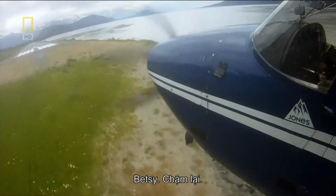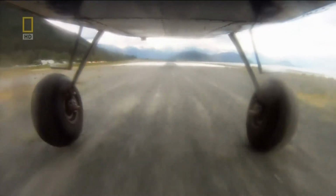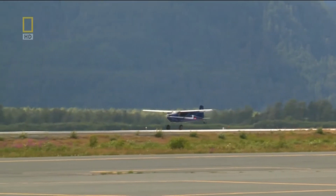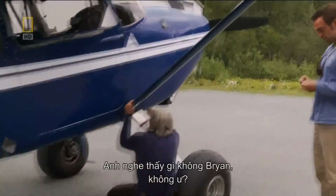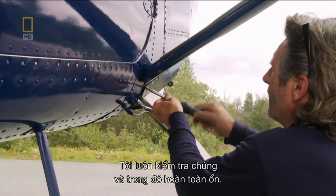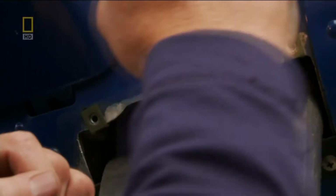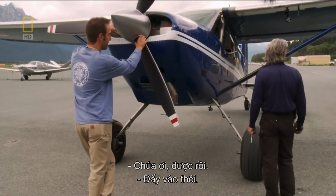Whoa, Bessie, whoa, whoa, whoa, slow down. My God. What did you hear, Brian? You didn't hear anything? I think it sounded similar to what it sounded like when we landed just now, but more. Now, I check these all the time because of doing ski plane stuff. And it's totally fine in there. Oh, God. All right. Go back.